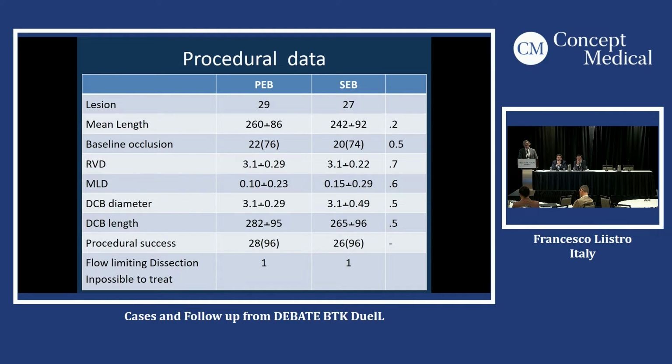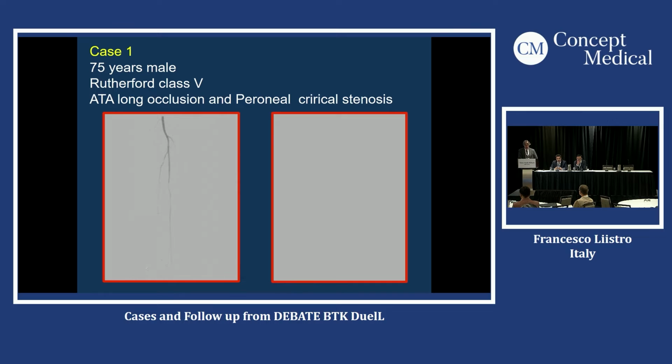The procedural success is 96% because we have some flow limiting dissection, 1 patient in each group after the drug-eluting balloon. And so we are noticing that there was an impaired flow after the DCB and not after the preparation of the vessel. So now I'm going to show you some interesting cases with this Magic Touch balloon.